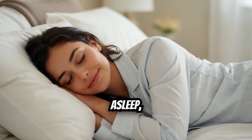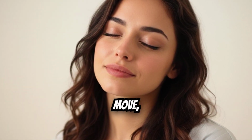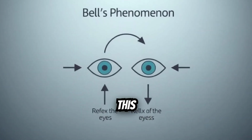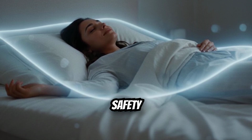When we first fall asleep, our eyes don't just freeze in place. They actually move, depending on the stage of sleep. In light sleep, the eyeballs roll upward and slightly inward. This reflex is called Bell's phenomenon, and it acts like a built-in safety shield.